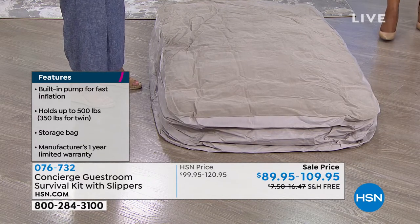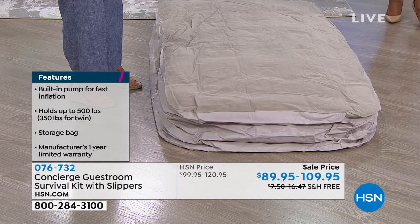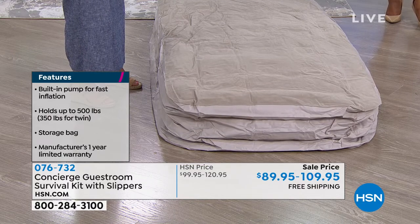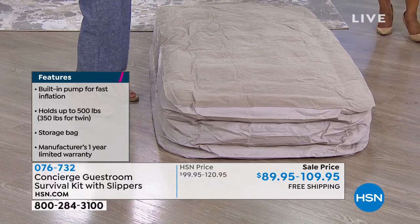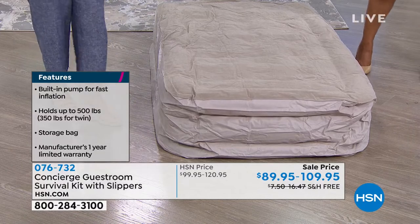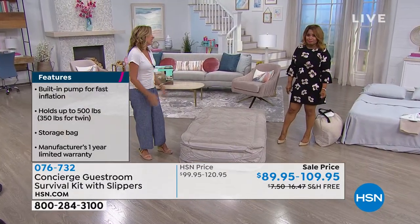I wanted to ask that question specifically because when you look at the fine print on some of the air beds in the stores, a lot of them have a capacity of about 150. That's so true, and what happens is it wears out. It becomes disposable. This one does come with that one-year warranty. Also, when you have that 18-inch elevation, you've got more comfort there.